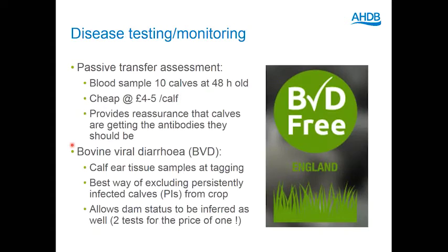So just finishing off before we go to questions, thinking about what sort of disease testing and monitoring might be appropriate around the time of calving. In terms of checking up on passive transfer to see whether antibodies are being transferred from the cow to the calf effectively, this can be done by blood sampling 10 calves, depending on the size of the group, at around 2 days of age. It's relatively cheap at £4 to £5 a calf, and it can give you reassurance that the calves are getting the antibodies they should be.